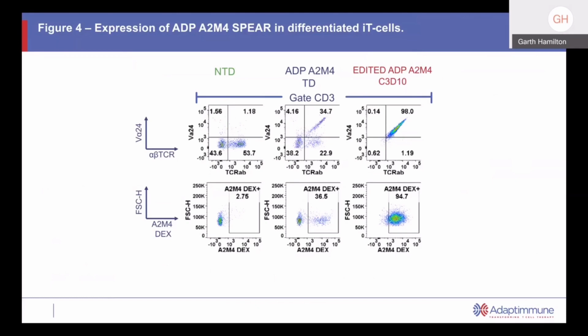These data not only indicate that edited IT cells express the TCR, they also imply that no other TCRs are present, and we are conducting further analysis to characterize the whole TCR alpha and beta chain repertoire to determine whether that is the case. This is an important point to understand for future clinical product development because uncharacterized TCRs have the potential to cause GVHD.